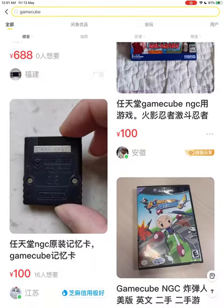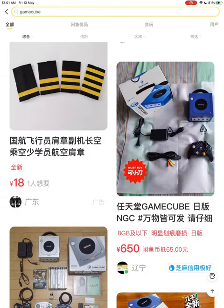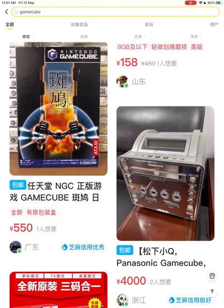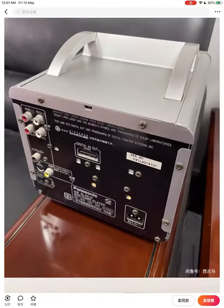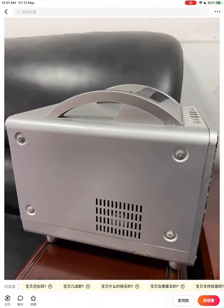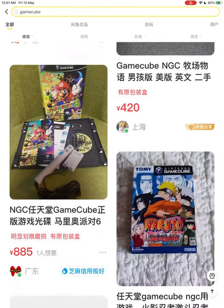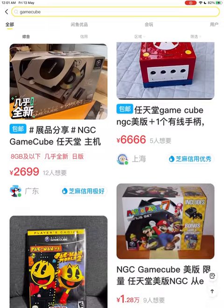Yeah, I'm gonna pass on that. Toadstool Tour for 58. I can find these in Hong Kong for cheaper. So yeah, GameCube game. There's a Panasonic Q in here. 4,000? Jesus. Actually, that might be a good price for a Panasonic Q. All things considered, I have no idea. I'm just doing the mental conversion in my head.